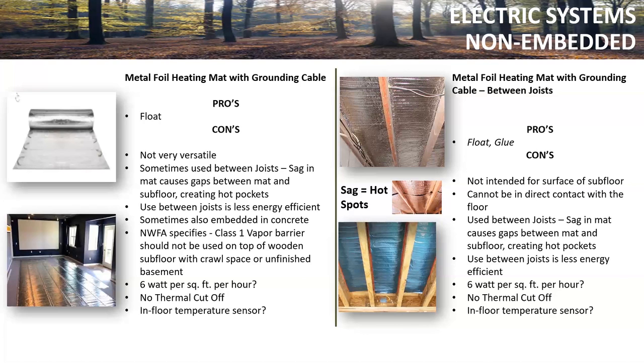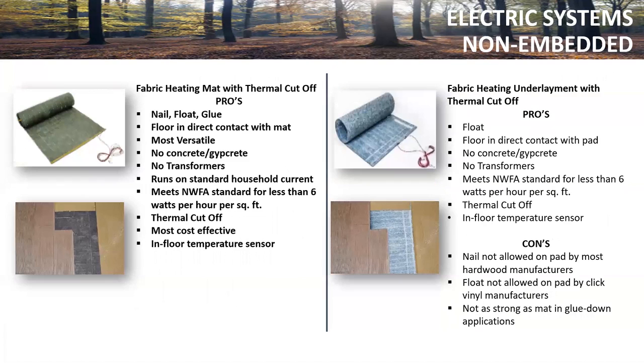Now, the last types of systems that you'll see here will be the fabric heating mat or fabric heating underlayment with a thermal cutoff. Now, these are the universal systems that are the most common and the easiest to install under either vinyl, glue down, nail down, or floated for the fabric heating mat, or floated only for the underlayment. We do have to have a little notice.